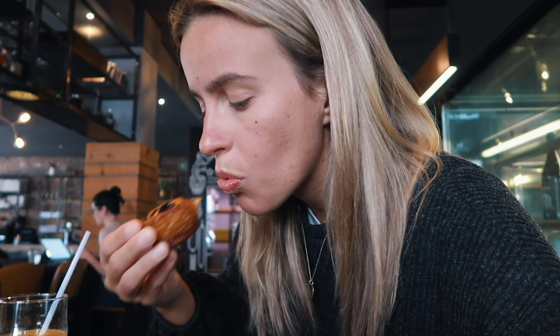Oh my god, this one is way better than the one that I had in Portugal, Daniel. Okay, look at the egg, look at the egg here. No, Daniel, listen, this is way better than the one I had in Portugal. Look here, look at the egg. Oh my god.